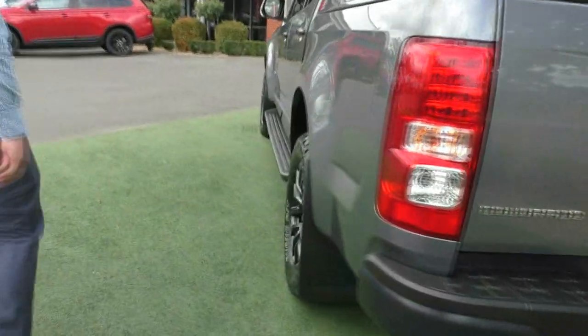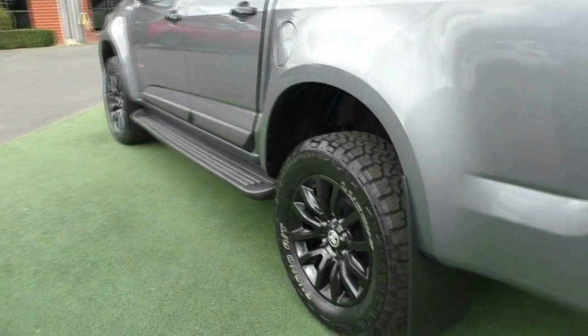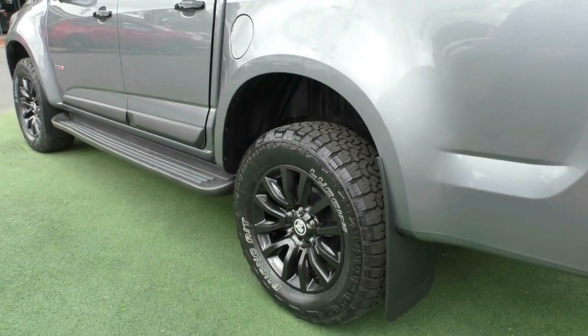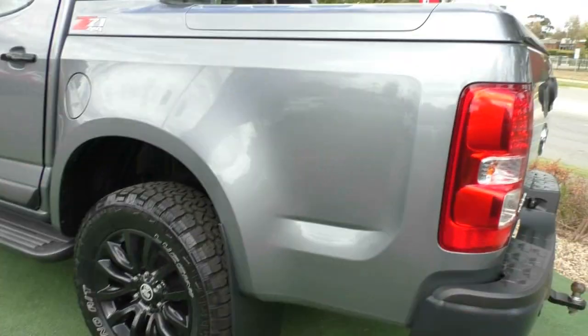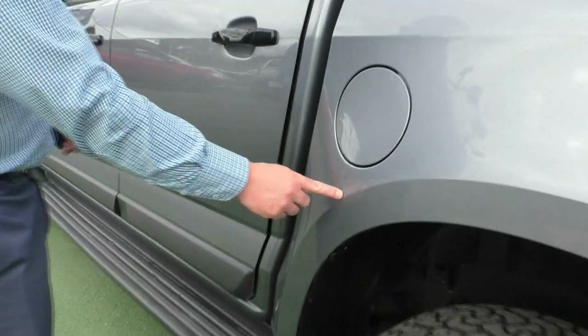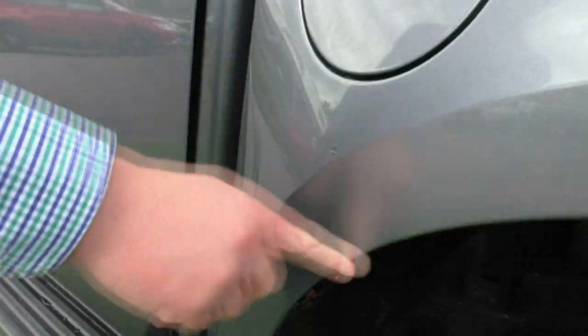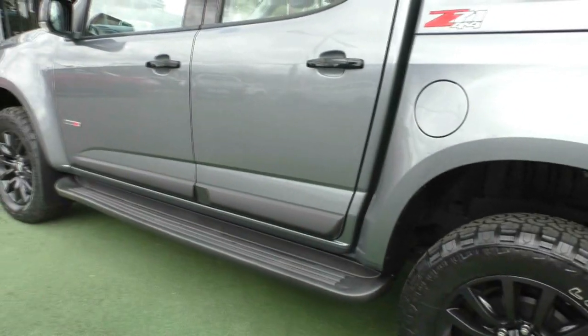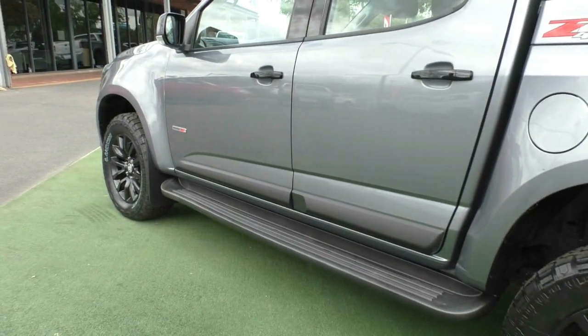Moving around the passenger side, again pretty much the same as the driver's side. A credit to the previous owner with how they've kept it. This car's in excellent condition, no scratches in the side of the tub at all. One tiny little chip here, but it has been touched up anyway, but no other paint defect around the fuel filler. Alloy wheels in perfect condition with no marks, and again a great tyre on there.